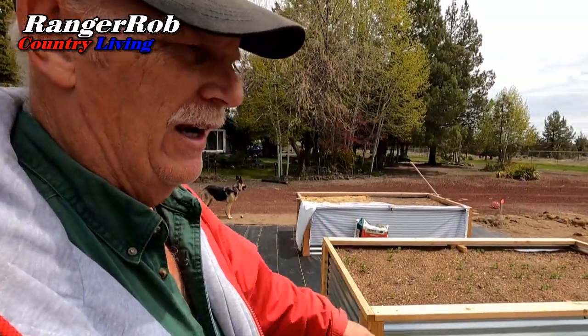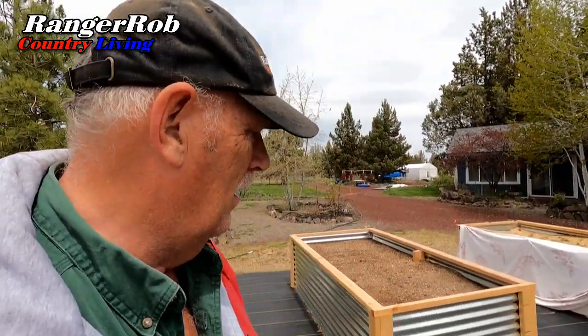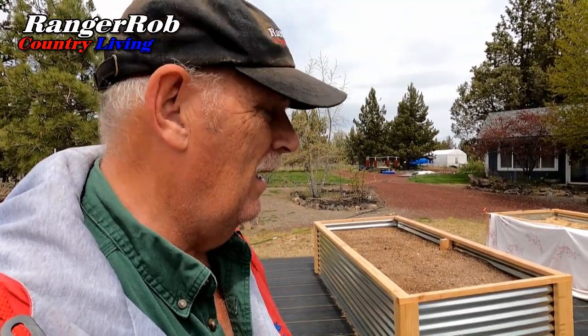Like if I don't have enough things to do, came out here really quick to check out the above ground gardens. They're looking all right, but they do need watered again, so I'm gonna get that done. I can't wait till I get the automatic system built, but it's gonna be a while. So let's get these watered nicely, see if we can get this stuff to grow.